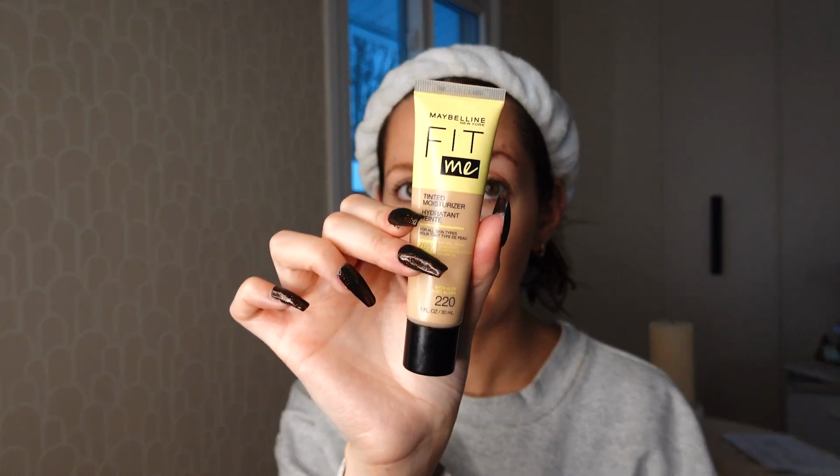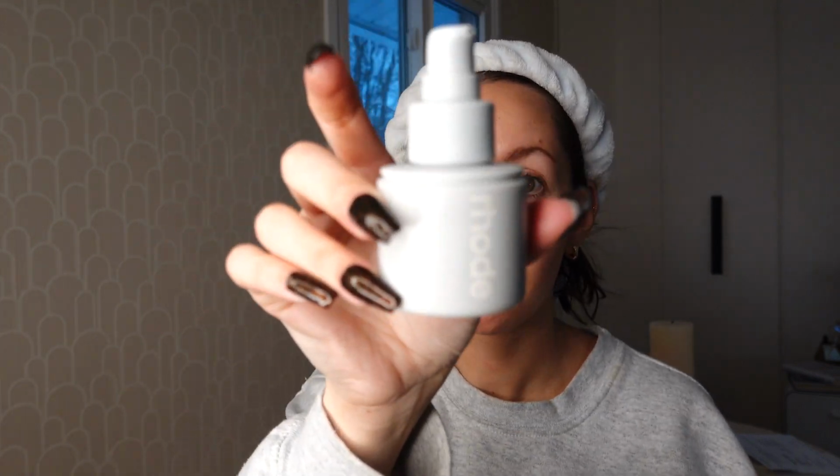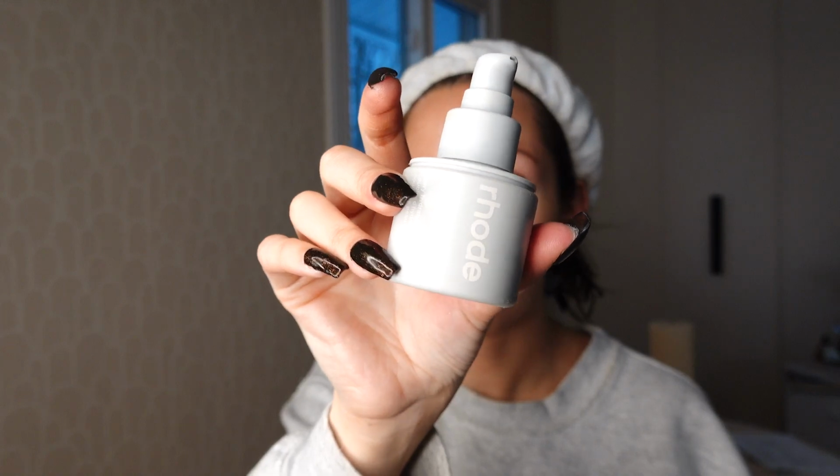Next, I'm just doing tinted moisturizer, and lately I've just been using the Maybelline Fit Me tinted moisturizer. This is in shade 220. I just got this at a CVS because I needed tinted moisturizer. This is what we're using. I have the Rhode peptide glazing fluid. So usually I will mix these two for my foundation. I'm almost out of this, so hopefully I can get some out of it, but it's very cute. The packaging is super cute and fun. And normally I just do it right on my face, but I'm getting kind of scared.